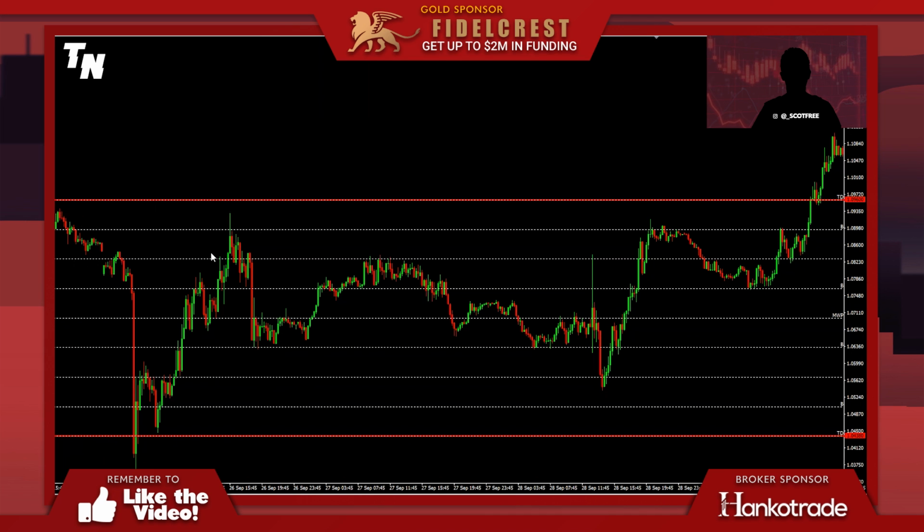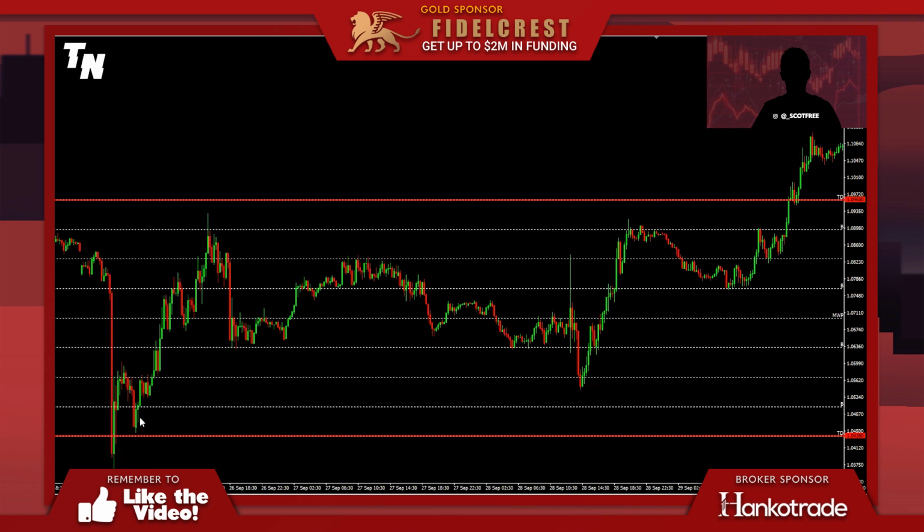Maybe the market isn't just doing random things. Maybe it's not trending up and down. Maybe it's just ranging in between levels. Let's just have a look at price action, and we're going to go through all the majors. Level to level.